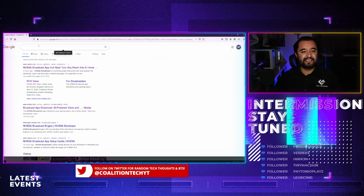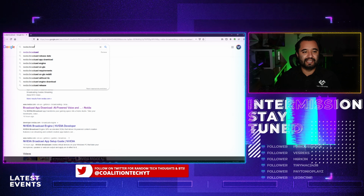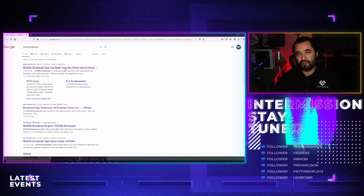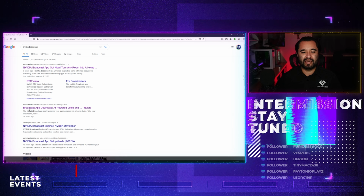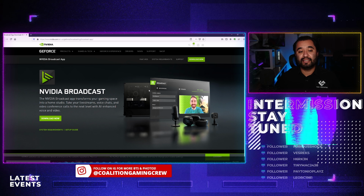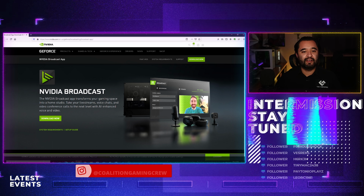So here we are at my desktop. All you've got to search is Nvidia Broadcast, and you get these results. It's actually not going to be the first result, although the first result can get you to where you need to. You're going to go down to the Broadcast app download result, second result, I guess, technically, and you click that, and here it is, Nvidia Broadcast. Just click your download button there and hit save file.